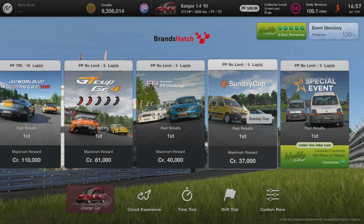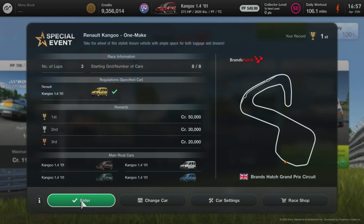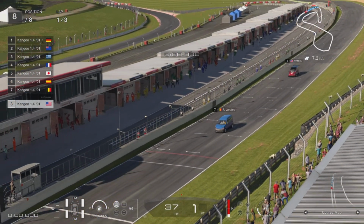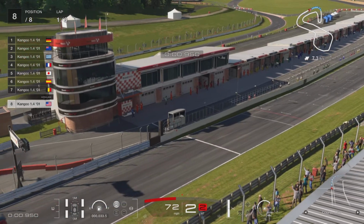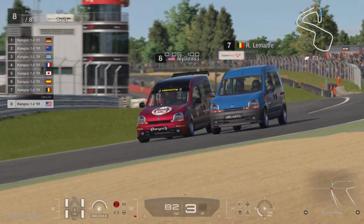But on to the special event, because it's a special event. This is the Renault Kangoo at the Brands Hatch Grand Prix circuit. Yep, bringing it back. Yeah, in other words, 550 PP Kangoo, let's go. Destroy the competition, as the saying goes.